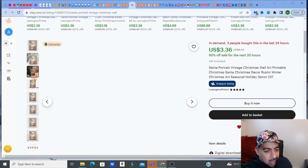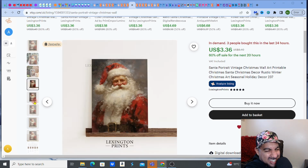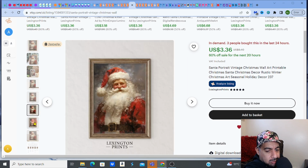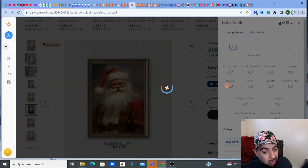You've got these mock-ups again, to show you what it would look like in its environment, just in case you want to buy it. These mock-ups are very, very important if you're going to do these. It's in demand. 3 people bought in the last 24 hours. It's a bestseller, guys. Again, 60% off on this one. So it's a Santa portrait, vintage style. Again, vintage. See that vintage style? Now, it's not a bundle or a set, which you know would sell well.